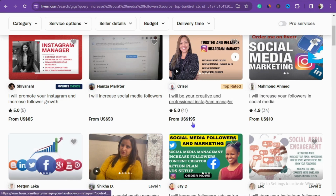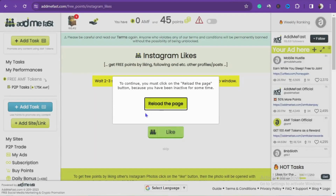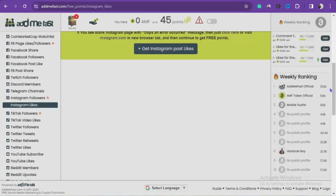So the website you're going to be using to give them these followers without spending any money is a website called addmefast.com. And what happens on this website is you go here and you follow other people's accounts.